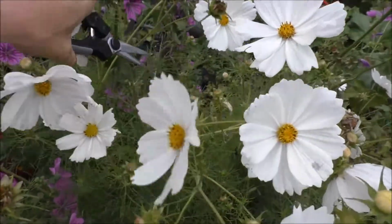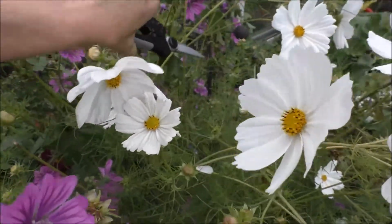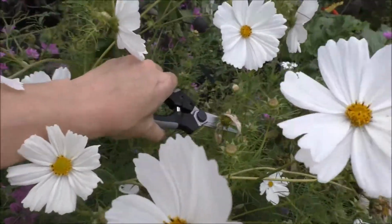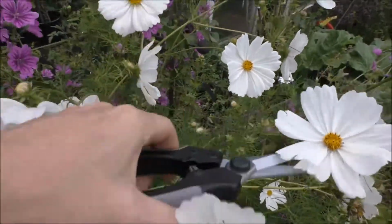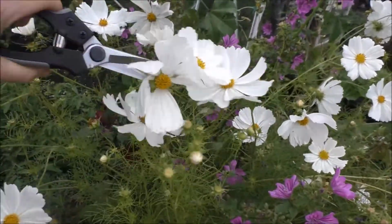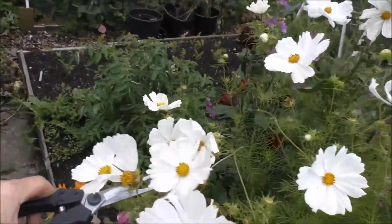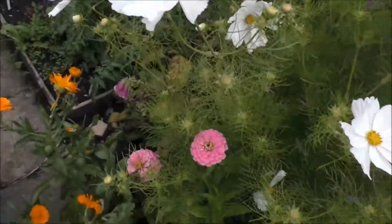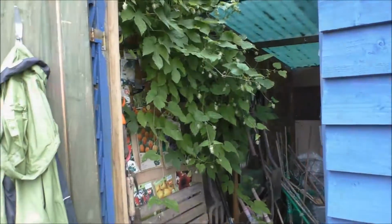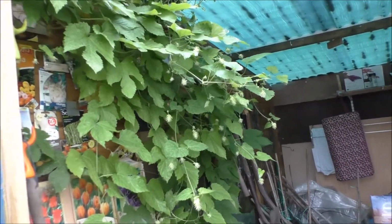If I was deadheading properly, I would be going right down to there. But because I do everything in a hurry, and I'm not that bothered about the minutiae, I just take them off at the top. If I was going for show, I would do them like that, but on this occasion I'm just going to clip them. The hops have taken over the shed, look. But they're very welcome.